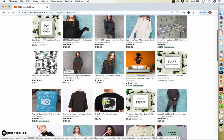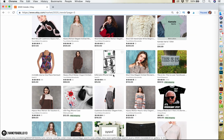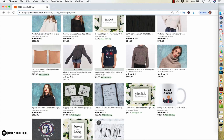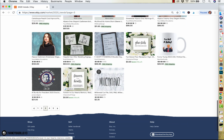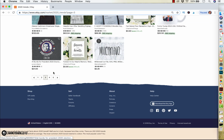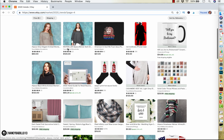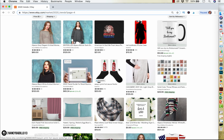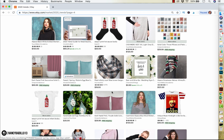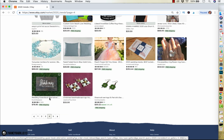Again, wedding signs, clothing, iPhone cases. So it's a couple iPhone cases that we've seen. Again, a couple mugs, but not that many. Home decor. Go to page 4. So another mug, couple signs, scarves. So it looks like it's almost like the common thing.